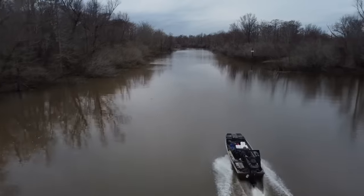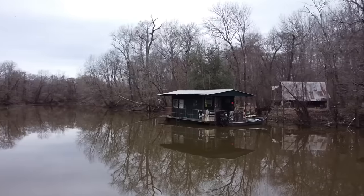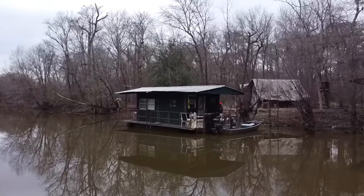Hi folks, we're back outside the levees. As you can tell, we're definitely not inside the levees. This is where I'm staying, in a houseboat in the Atchafalaya Basin here in Louisiana. And this is going to be a really special video.